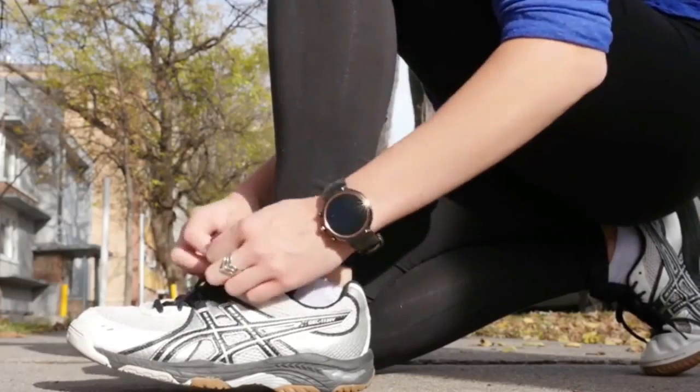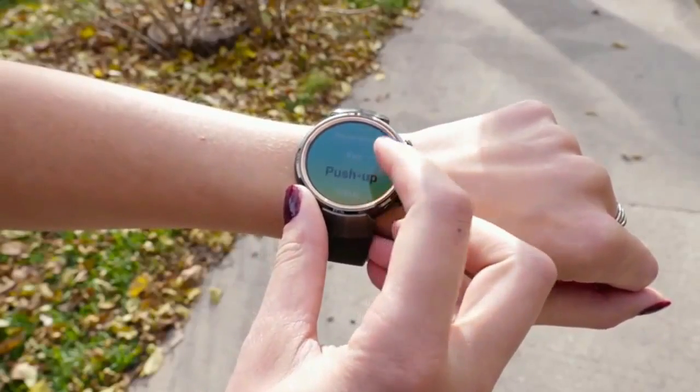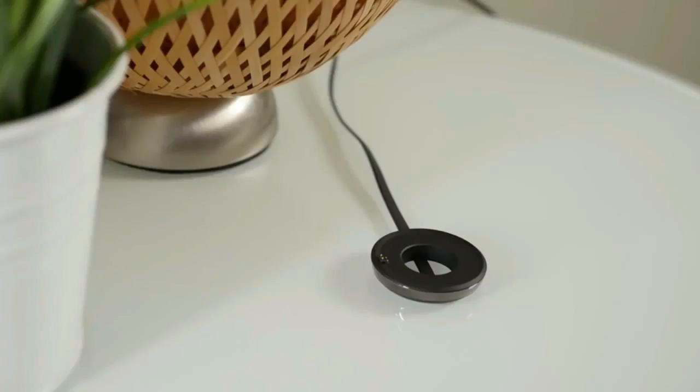Have an active lifestyle? The Zen Watch 3 can keep up. You can monitor your exercise with the revamped Zen Fit app. It's water resistant, and there are rubber sport straps available. The Zen Watch 3 is particularly clever about charging.